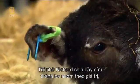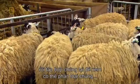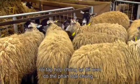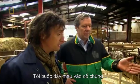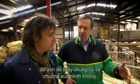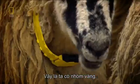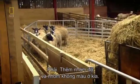I've asked Richard to divide some sheep into 3 groups, according to their value, and we'll mix them all up and find out if we can sort the sheep back into their original pens. We've put a colour collar on to show you which sheep should go into that pen. So they're sorted into yellow collars, red collars on that pen and no collars at all in there.